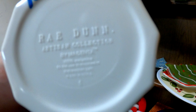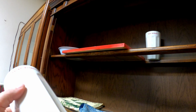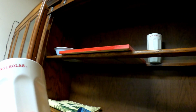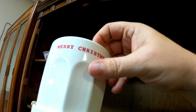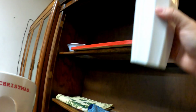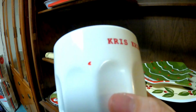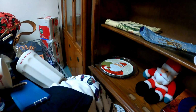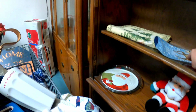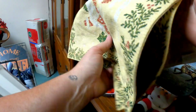And then up here, what is this? There's a set of them, and look, they are $1, and they are Ray Dunn. The only comp I could find on these, and I did not comp before picking them up, I comped after the fact, was $50 for the set of 4. They were new, so I will probably be pricing these at about $40. They're actually like a melamine, which is nice. And then that was a little stocking.